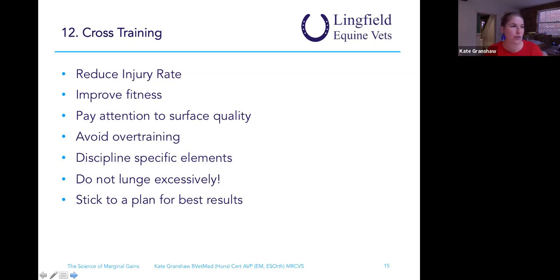So that leads a bit onto cross training, talking about different kinds of surfaces and thinking about how you work. Cross training is essentially not doing the same thing over and over again. It's making sure that your horses are working on different surfaces, doing different things, so we're working different muscles differently, and we're avoiding repetitive strain injury from repeating the same movements over and over again. It reduces injury rates by reducing repetition. It also improves fitness, particularly cardiovascular fitness, if we're incorporating hills and different surfaces.